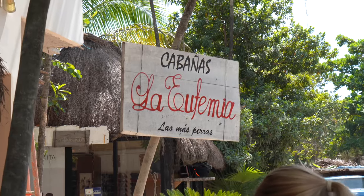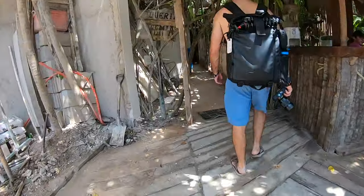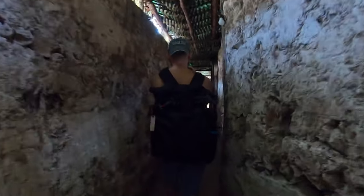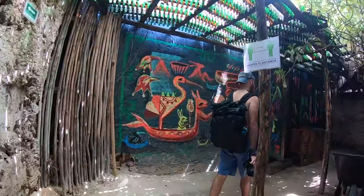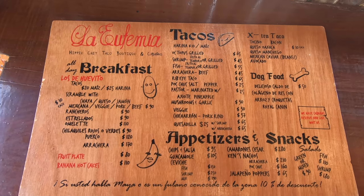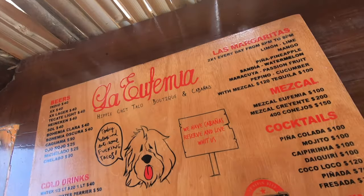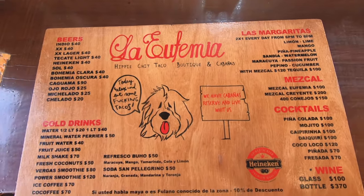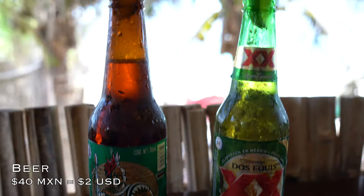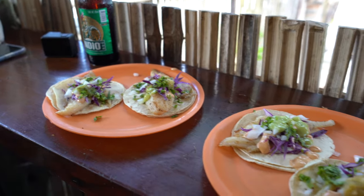Further up the road is the cheapest spot on the beach that we found to grab beers and tacos. If you're entering from the street, you might miss their unassuming entrance. Their tacos are tasty, the drinks are cold, and the location is perfect. Really not sure what else you could ask for.